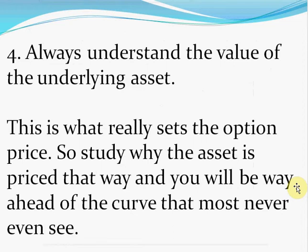Tip number 4: always understand the value of the underlying asset. If you're trading gold options, the underlying asset is gold, right? Obviously. But understand what gold is really doing in the marketplace to understand how you should value that option and how you should trade that option.